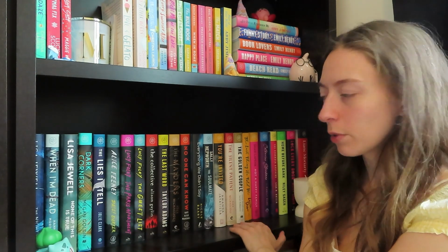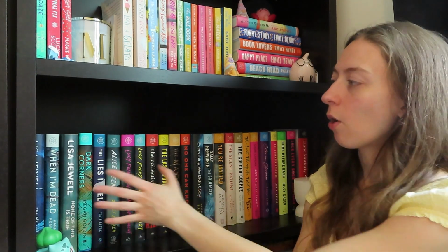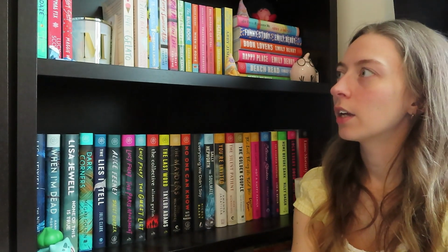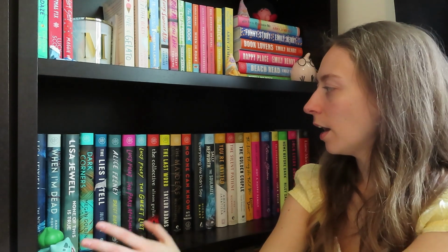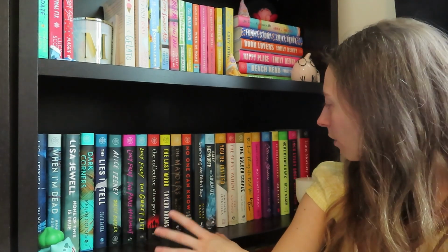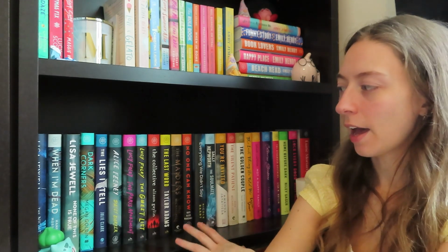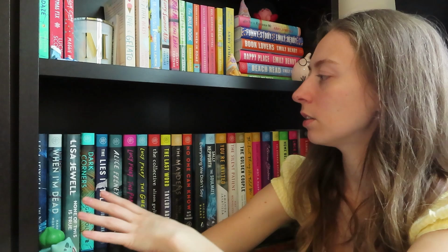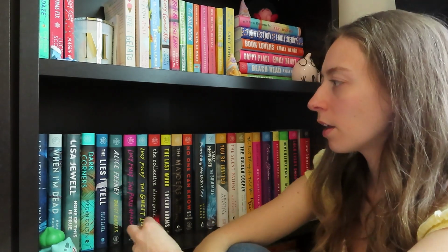Every single one of them is from Book of the Month. I have always gravitated towards their mystery thrillers because I feel like fantasy, there's a lot of series. I hear a lot about that online, but Book of the Month was a good way for me to find new authors. So some of these I've read, some of them I haven't, because I just wanted to have a backlog of books in case I wanted to be in the mood for a mystery.